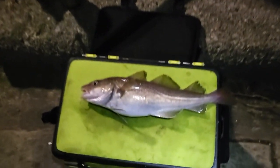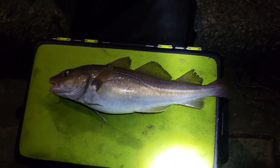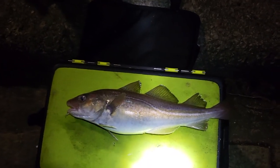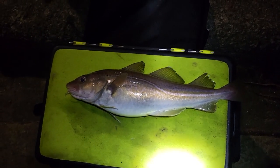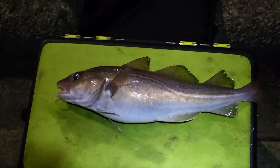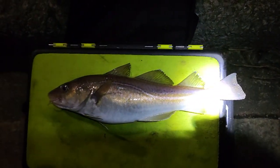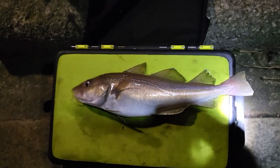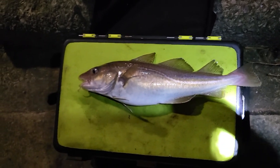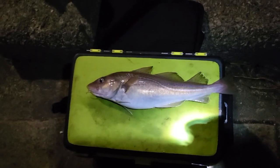Okay, so we just had another cod, which is 31 centimetres. Some lovely markings on him, lateral line down there. He's just undersized, so he'll go back, unfortunately.